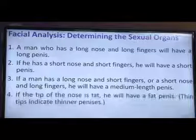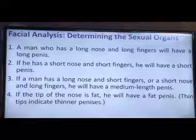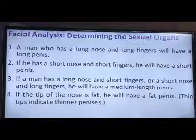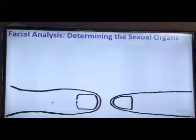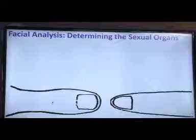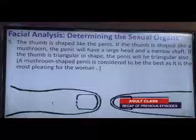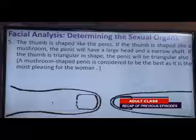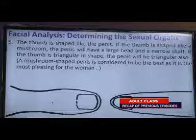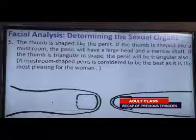Good. And then we are saying that if the man has a flat nose, the top of the nose is flat, it also means that the penis is flat. And then I'm showing you this other one here, and I'm saying that you can also use the man's fingernails or the man's thumb to identify the type of phallus the man has. We are saying that the shape of the thumb is indicative of the type of penis the person has. We have what we call the mushroom type, and we have what we call the pencil type. So you can know the mushroom type and the pencil type just from the thumb.